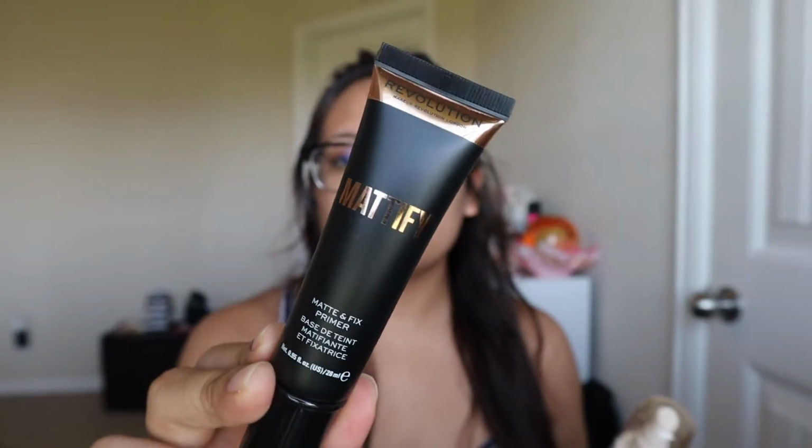I'm not gonna lie, I really do enjoy coconut scented spray products. I don't know why, it just makes me feel more refreshed or whatever. And then I picked up this Makeup Revolution Mattifying Primer.